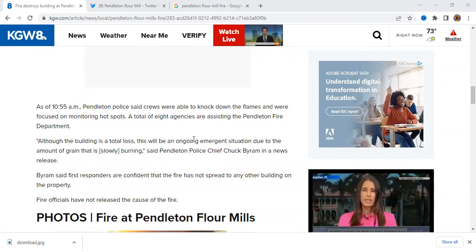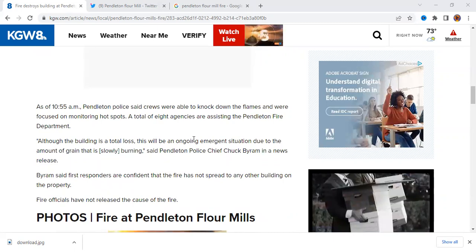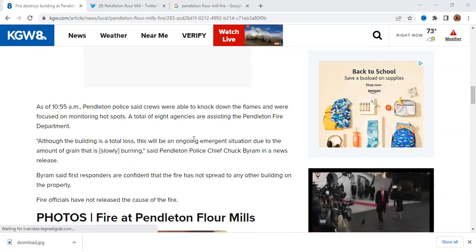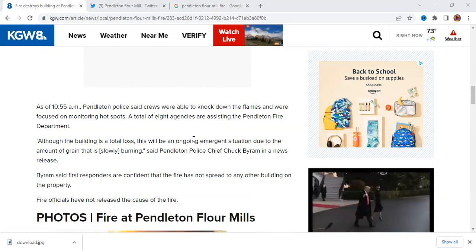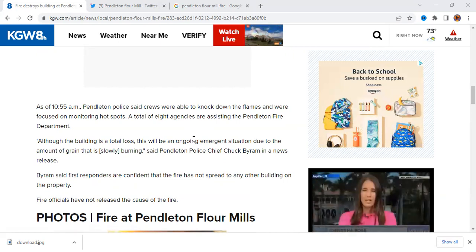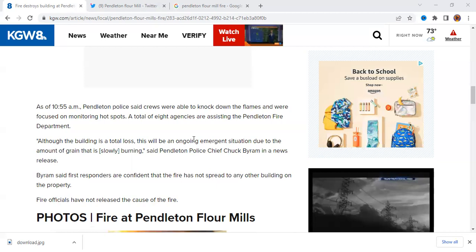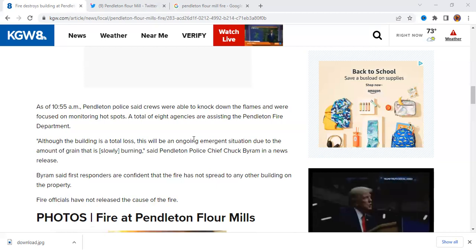Quite frankly, I don't want to come to any conclusions here. Definitely don't want to armchair quarterback the great firefighters of Pendleton, but it is very, very hard to spot every little bit of fire sometimes in these older structures. We have a grain elevator that went up about 40 years ago in our whole hometown, and it is absolutely insane, especially in flour mills or grain mills, where dust can actually be quite explosive.